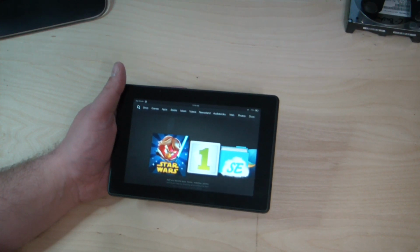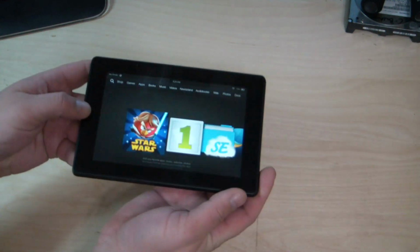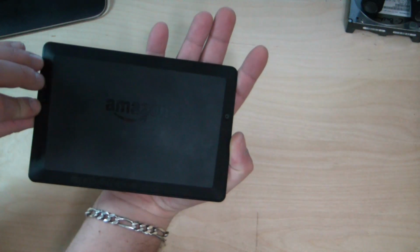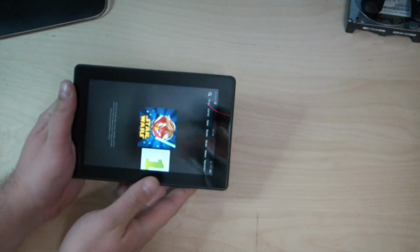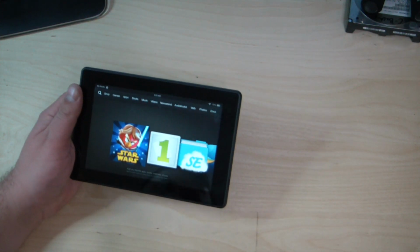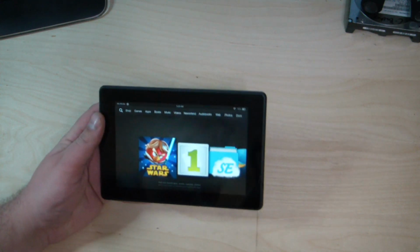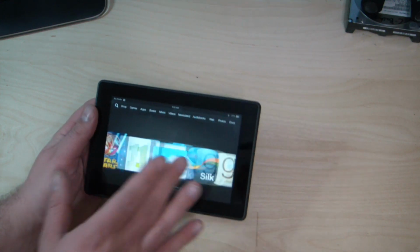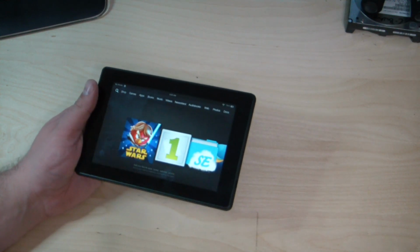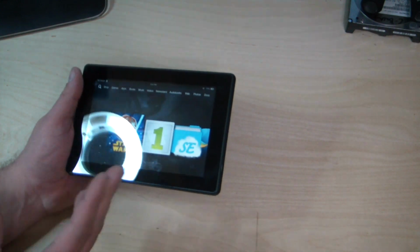The one thing that bothers me on this one is you can see it doesn't have a camera, neither the front nor the back. It doesn't have a microphone, so live chat with Amazon is out of the question. I don't know why they took out the camera, especially since the second generation Kindle Fire HD 7.0 had the camera and a microphone. In this case, I guess they wanted to drop the price, so they took it out.